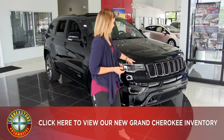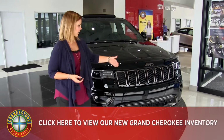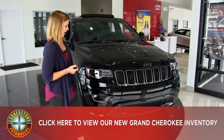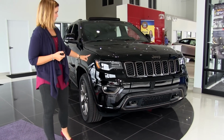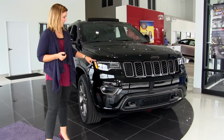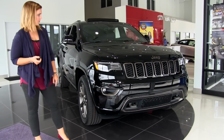So you'll notice on the grille here, that bronze grille, the bronze Jeep emblem here on the front. So that's all part of that 75th edition package. We also have bronze tow hooks below that. We have LED daytime running headlamps here, HID headlamps, and fog lamps below.